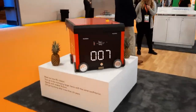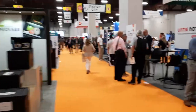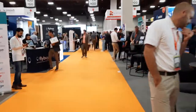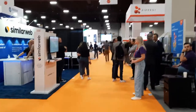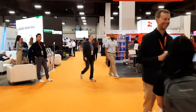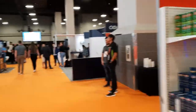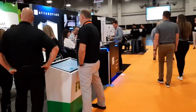But no robots. Well, there is one here. That's the red line here on the stand. A livery with their pack boxes. Let's see, can navigate. There's a new vendor of store surveying or digital twin robots. Some fun stuff. And we have Attabotics on site as well, of course.